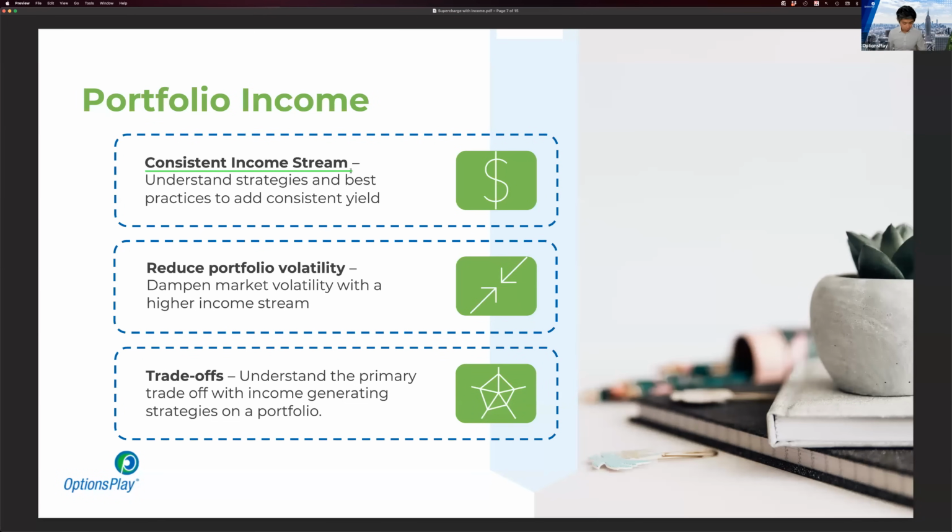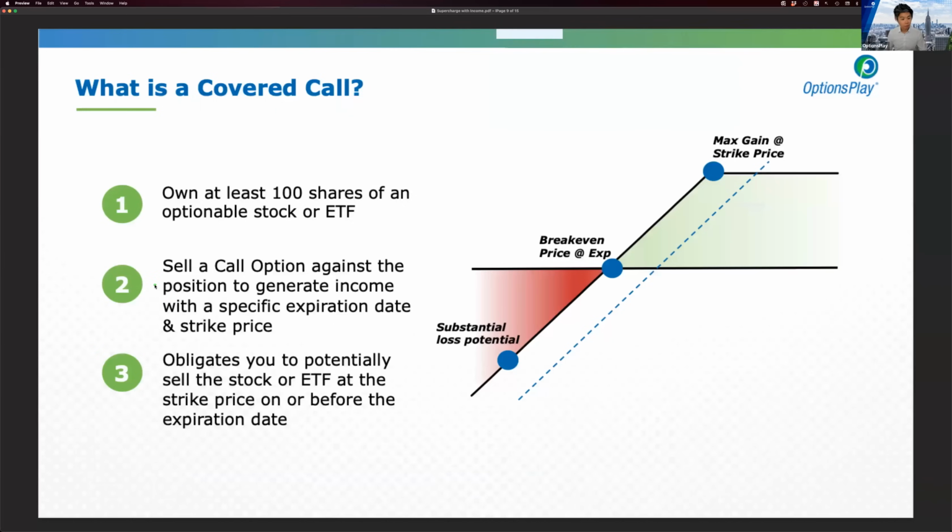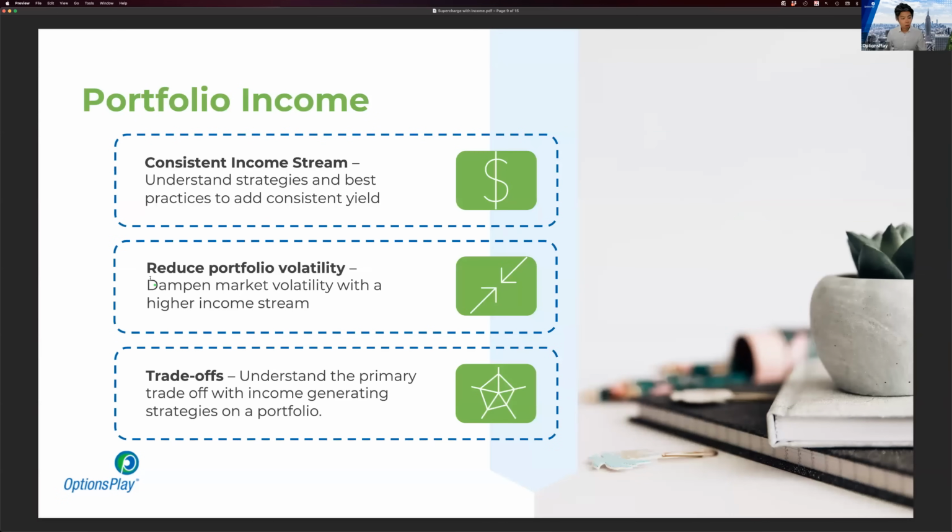Second is reducing portfolio volatility. When you generate income in your portfolio, this has the secondary effect of reducing portfolio volatility, because the income stream will offset the cost basis of owning the stock. So the more income you generate, the lower the net cost basis of your stock or ETF positions are going to be. And that's going to dampen the market volatility that comes with a higher income stream.